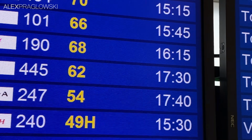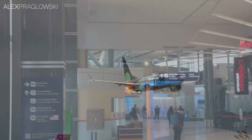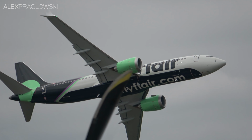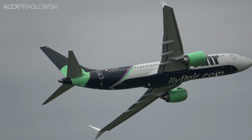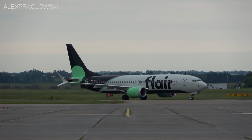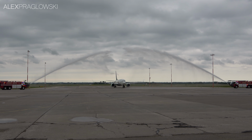Now, I actually got to Edmonton several hours early that day because, well, let's just say Flair put on one heck of a show. Although I did pay for my own ticket and seat on board the flight, Flair and EIA were generous enough to invite me airside to watch the aircraft do those celebratory low passes, along with a water cannon salute.